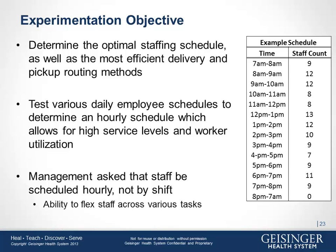So, Seth, I'm a little bit confused. If you can just help clarify for me. You know, I have yet to find a hospital who will let me bring staff in for just an hour of work. So, how do you balance the staffing schedules, given that it's fluctuating so much throughout the day?